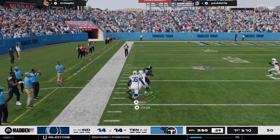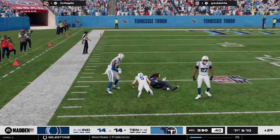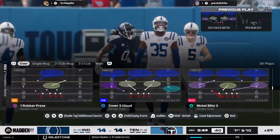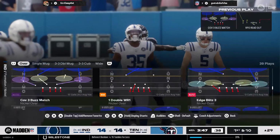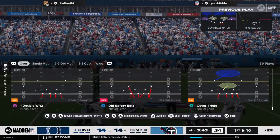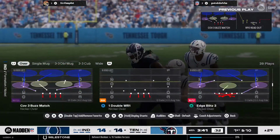Looking for Ridley on the out route. He's got him, and he'll go down, but not before getting this inside the 30. That's good for 21 yards on the catch and run. First down. First and 10 at the 29-yard line.